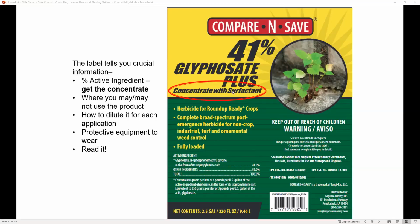In the case of glyphosate, 41% is considered full strength. And so you know that you're dealing with the full strength here, and you can dilute it based on that for which application you're doing. Inside this label, it will also tell you where you may or may not use the product. Remember I said that you cannot use glyphosate products on or near water unless they're formulated for that. The label inside will tell you, are you allowed to use this on or near water or not? And that's an important thing to find out before you start spraying.